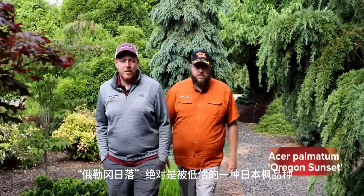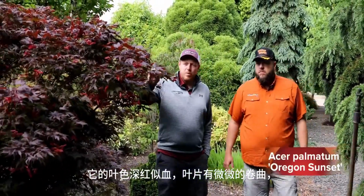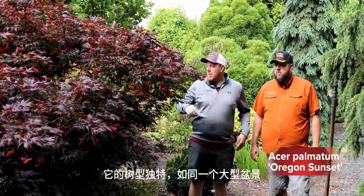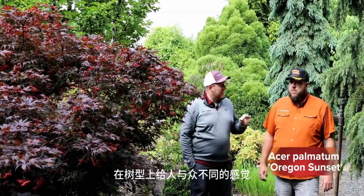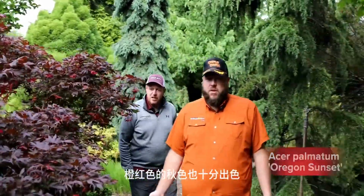Oregon Sunset is one of my most underrated Japanese maples. This is a Japanese maple with red leaves, almost like a Bloodgood. The leaf swirls a little bit. The new growth foliage is a little more divided. But this thing has a unique shape. It's like a big bonsai. I mean, it has this nice spreading out habit. And it just gives something really different in its shape. There's not many other Japanese maples with the shape of Oregon Sunset. Great orangey red fall color too.